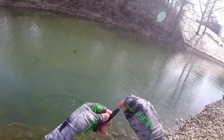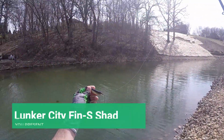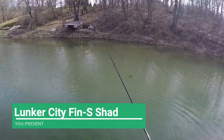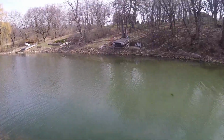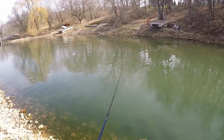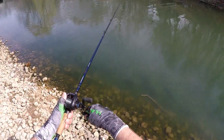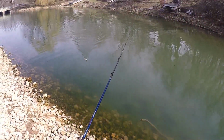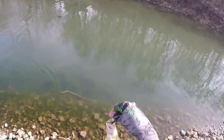But just fishing this little fluke. I forget what brand this is. Just a natural looking shad. So when it's in the water with that nail weight and I pop it, it just looks like a dying bait fish. Alright guys, another one on. Much smaller. Little baby guy. On the fluke though.